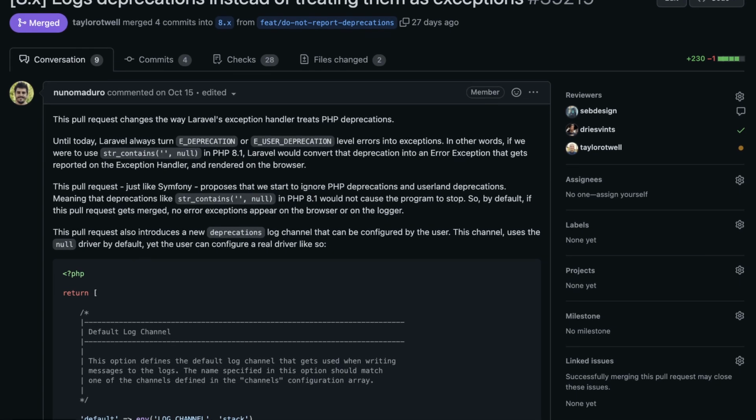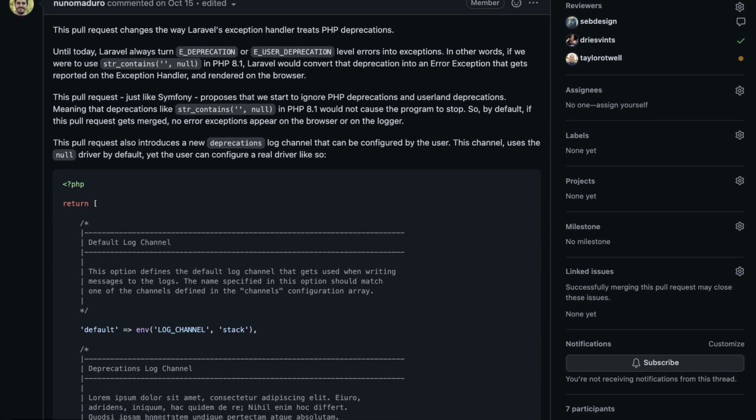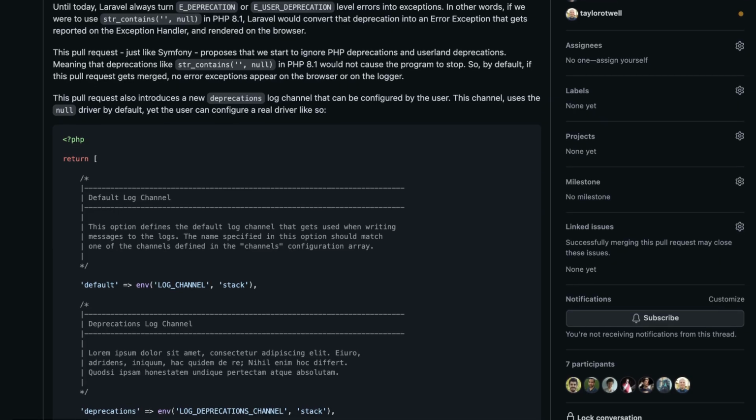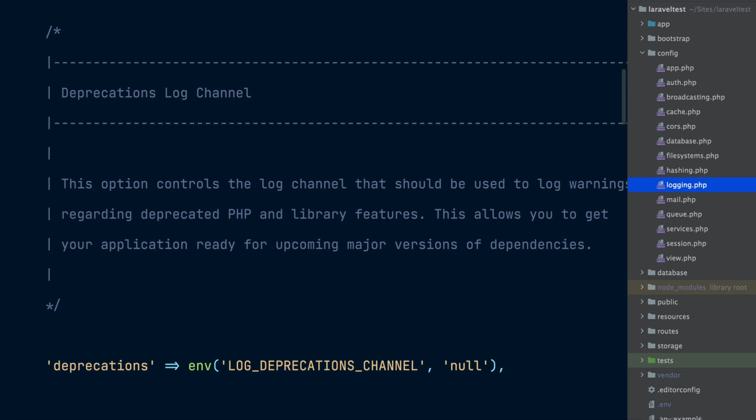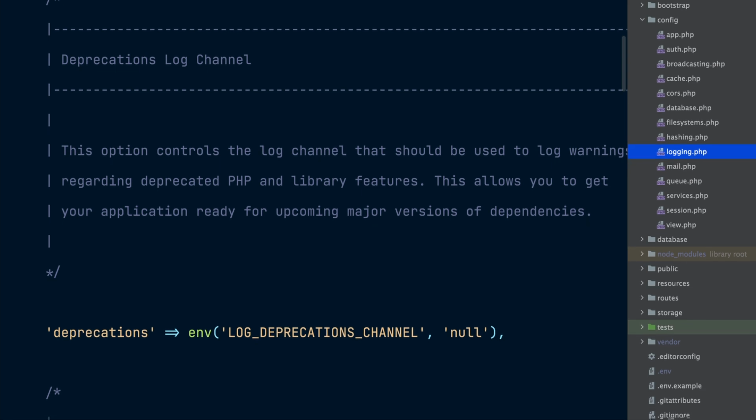And speaking of PHP 8.1, the Laravel core team has been working for the past few weeks to ensure the framework is ready to run on PHP 8.1 and that it supports the latest features coming. And a very important change was made by core team member Nuno Maduro that changes the Laravel exception handling to log deprecation notices instead of treating them like exceptions that stop the execution of your application. With this change, you can switch to PHP 8.1 and your application won't throw exceptions if the runtime throws any deprecation notices. And it also introduces a new deprecations log channel that you can use to log deprecation notices somewhere you can check later to make adjustments.